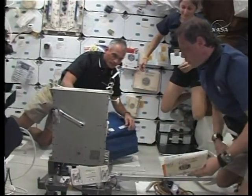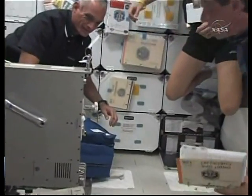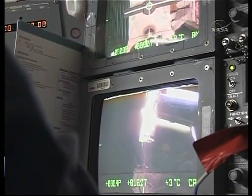Okay, you see that down on the mid-deck again. We finally got the ergometer all set up, and this is a manual adjustment knob, and you can see that space is a lot of fun. If you're not having fun in space, you're obviously doing something wrong.